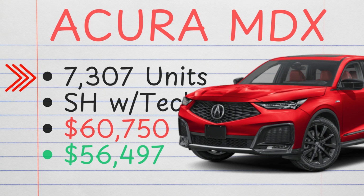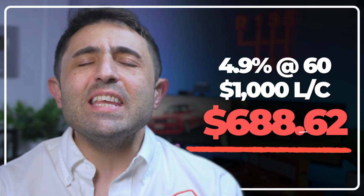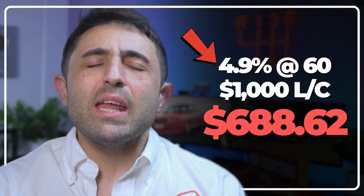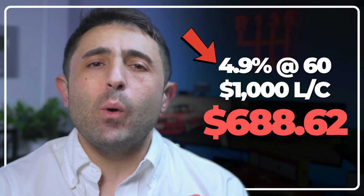Next is the Acura MDX. Acura currently has 7,300 in stock, with a large chunk being the SH all-wheel drive with tech. The one I've got picked out has an MSRP of $60,750 and targeting 7% off would land us a lease payment of $688.62. Right now, Acura is running 4.9% at 60 months with a $1,000 loyalty/conquest incentive.